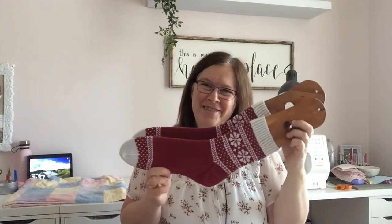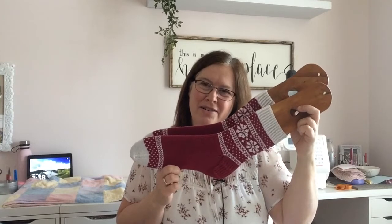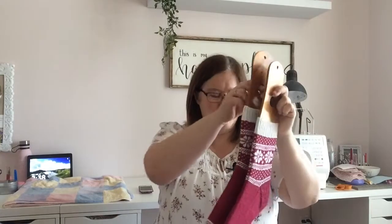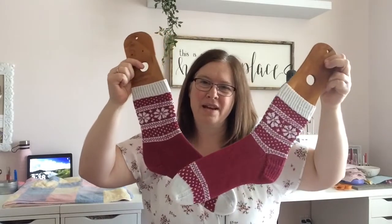Sorry. Two of their colors. The red color is called Raspberry Ripple, and the white is called Not Quite White. So this pattern is the Fair Isle Flower Socks, and I found it on Ravelry.